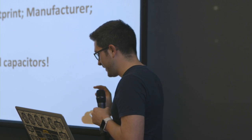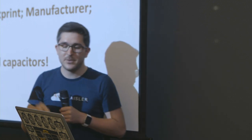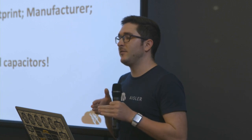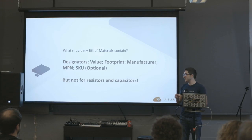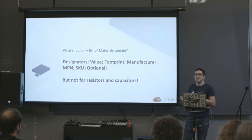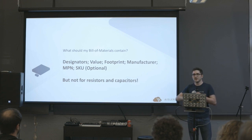And this is something really important when it comes to resistors and capacitors, which don't serve a really specialized function within your circuit. Don't put the MPN on the bill of materials. Why? Especially for capacitors, there's a huge churn in the capacitors you are able to source. If you put in the MPN for a capacitor, the case might be, no, not might be, it will definitely not be sourceable after a few weeks.